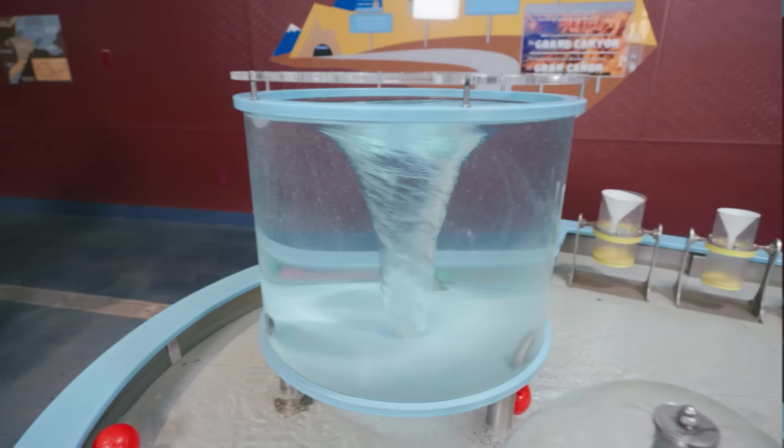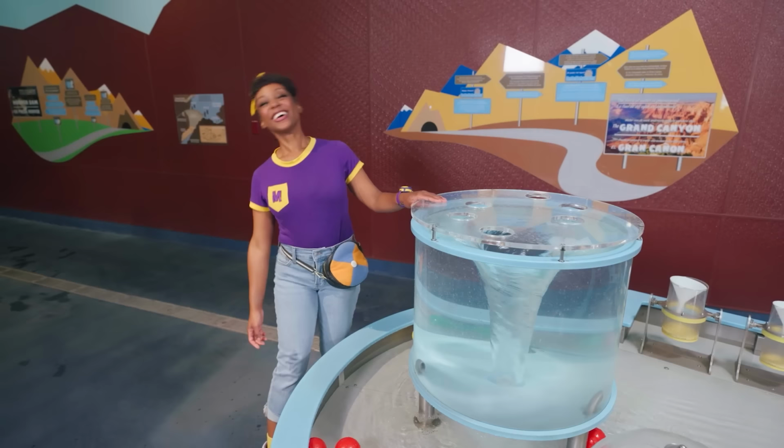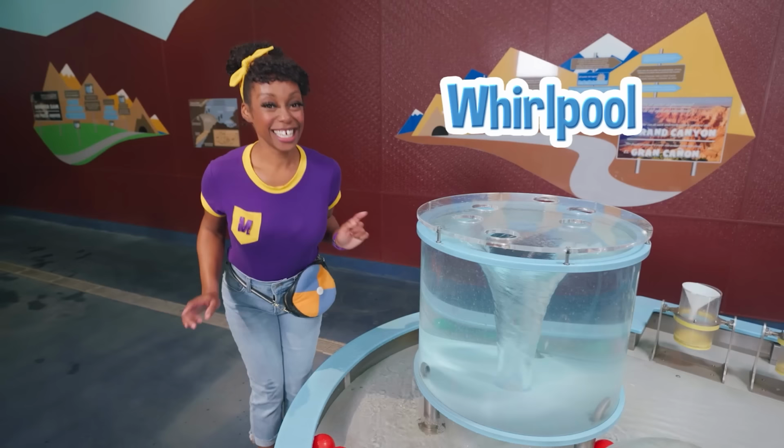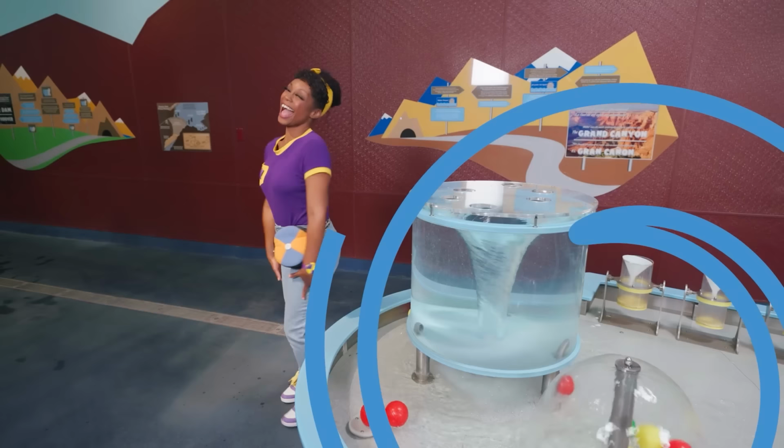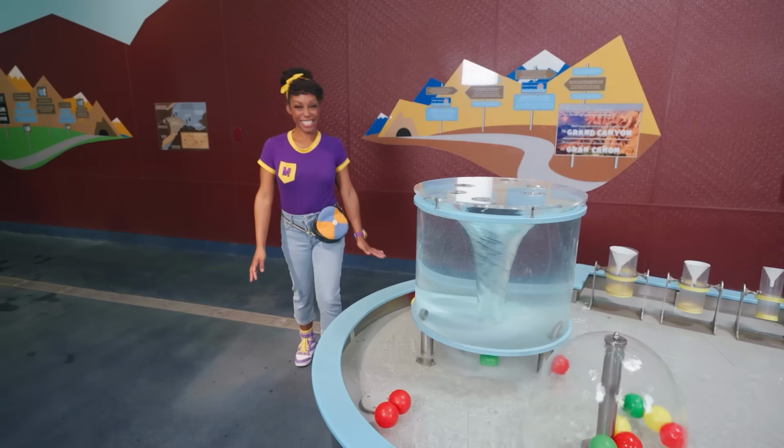Wow! Look at the water! It's spinning around and around and around. This is a whirlpool. It's kind of like a tornado, but with water. A tornado has air spinning around, and a whirlpool has water. Hey, let's pretend to be a whirlpool and spin around. Whoa, I'm a little dizzy.